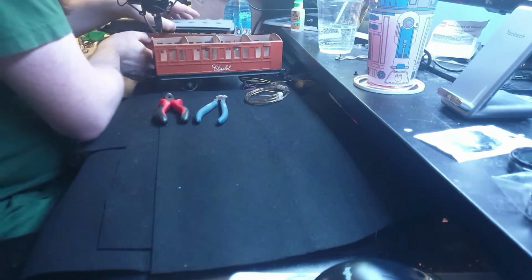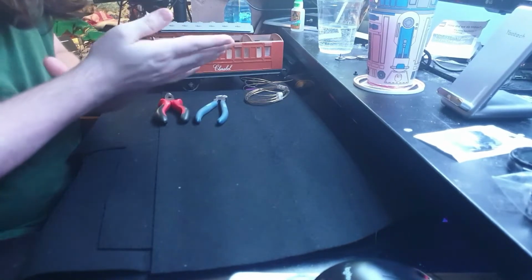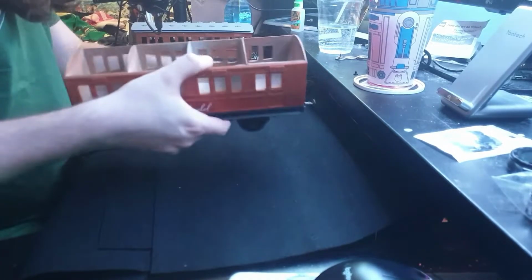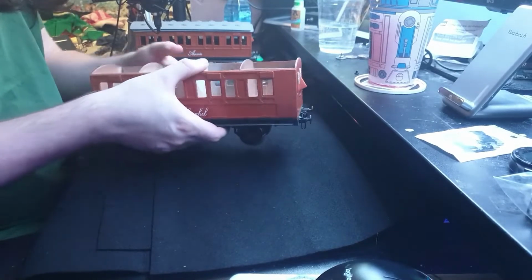At some point I'm going to redo these chassis slightly anyway. I'm going to use bolts to secure them in, some thicker bolts rather than these really thin screws we've got at the moment, which have a little bit too much play in the plastic and the bolt than the screws.